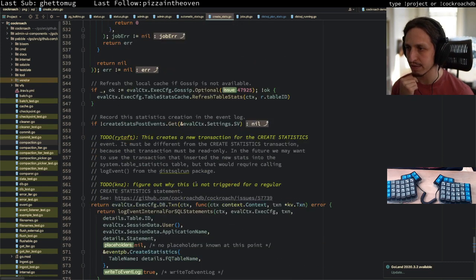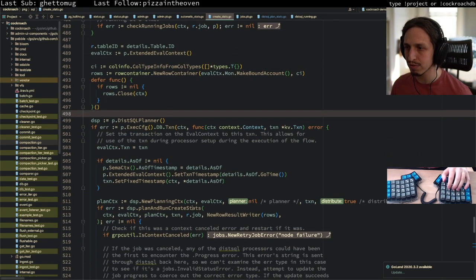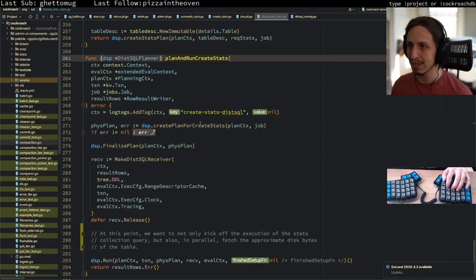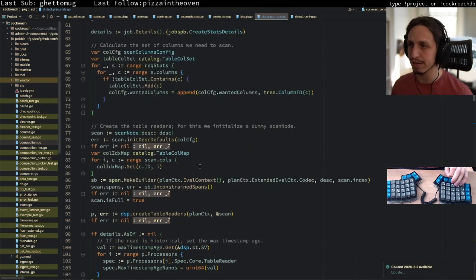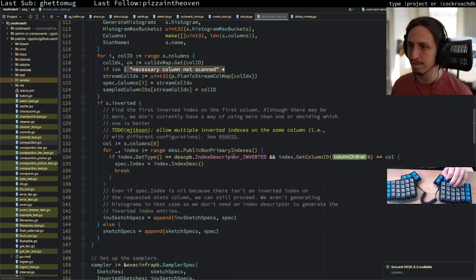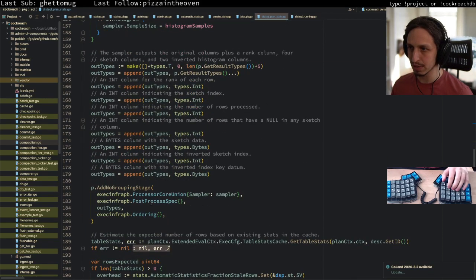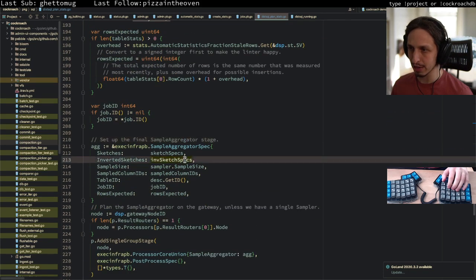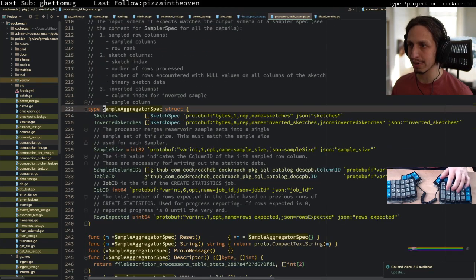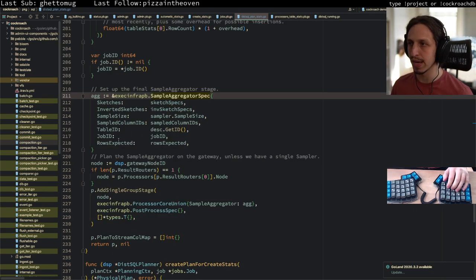So I'm wondering if I can figure out where I ran into that trouble and dive in from there. Where do we actually write these statistics back to disk? That's something I don't remember. Maybe if we look inside of this stats plan, we'll find out. I know that there's some processors involved. There's a sampler, there's a sample aggregator. Perhaps the sample aggregator is the last stage. So we should look at what actually consumes this sample aggregator spec and does stuff based on it. So, set up the final sample aggregator stage.